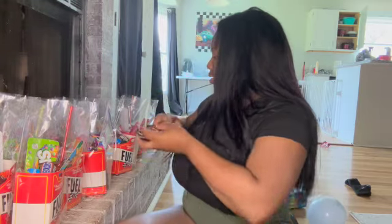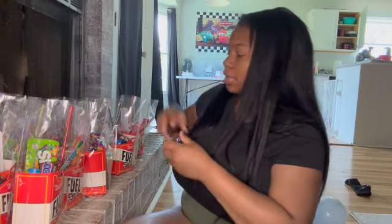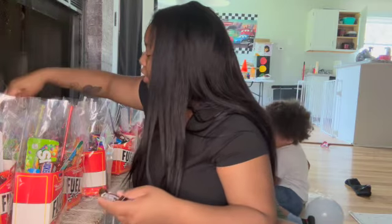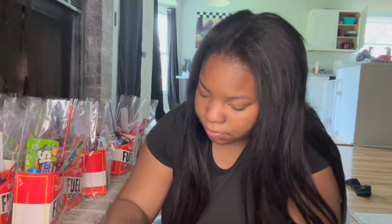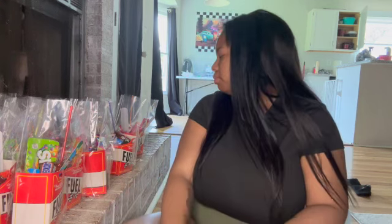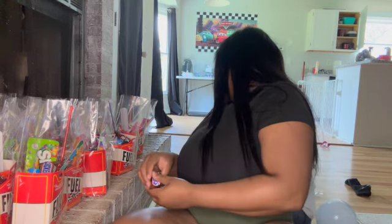They're gonna love their candy bags. They're good bags. I have stickers in here. I have tattoos in here. I have bracelets, rings. I have cars. I have toy straws. Look at this, this is so cute. I have stuff like this in here. So I have balloons in here as well, because I know Kyson likes to blow up his balloons.